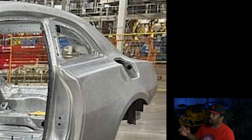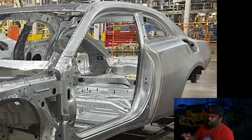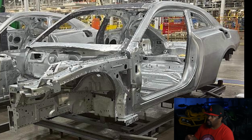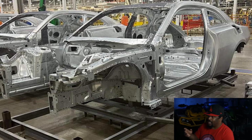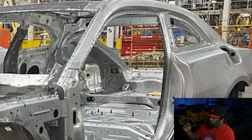Now I believe what they're going to do is make the gas door in the rear quarter the same as the charging door, because I'm pretty sure I remember reading somewhere that a lot of these EV manufacturers are going to get into partnerships with Tesla to use the Supercharger network. And I'm pretty sure on all the Tesla vehicles, the charging door is back there in the rear of the vehicle. So it makes sense for them to do the same thing on the Charger Daytona. That way, for the gasoline versions of the car, they'll have the charging door and the gasoline door in the exact same spot.